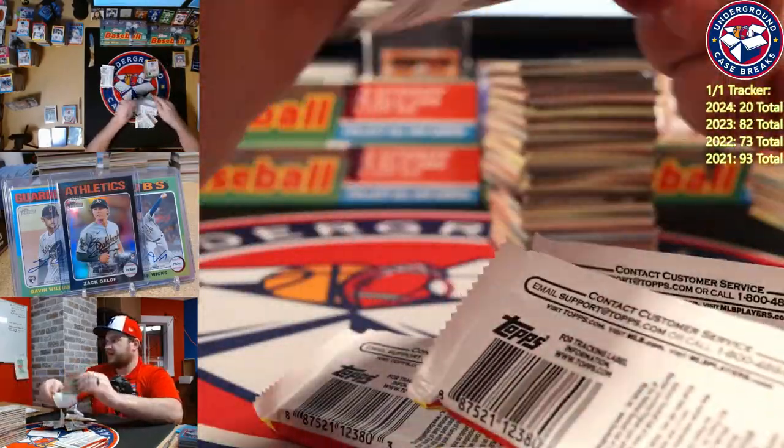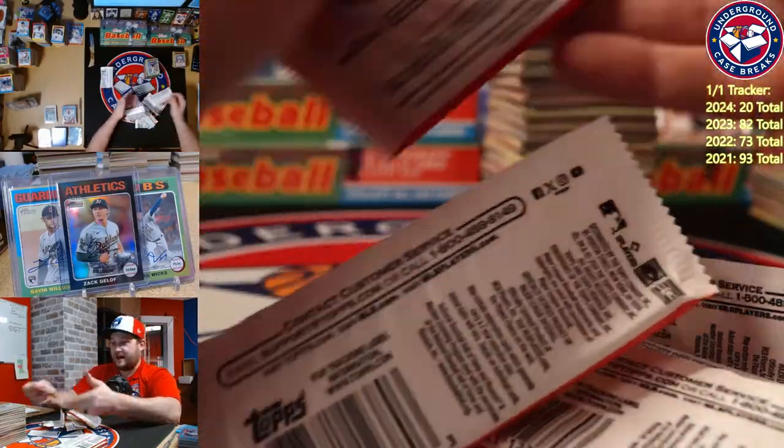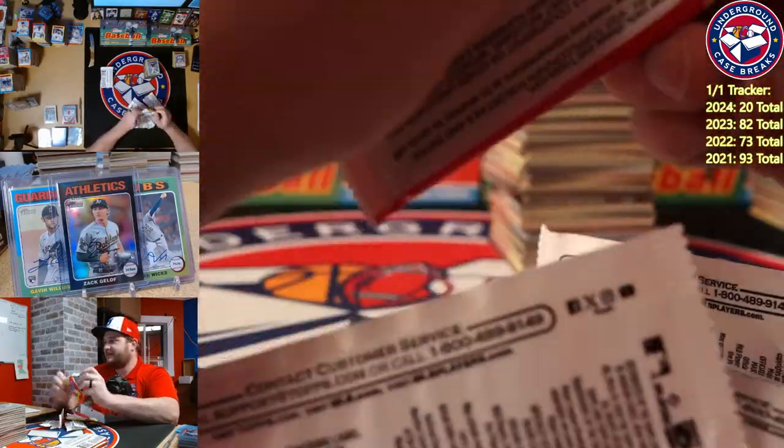Hold on, someone's at the door. Let me take some of your base cards. That's right. The hot box is here. I gotta have it.